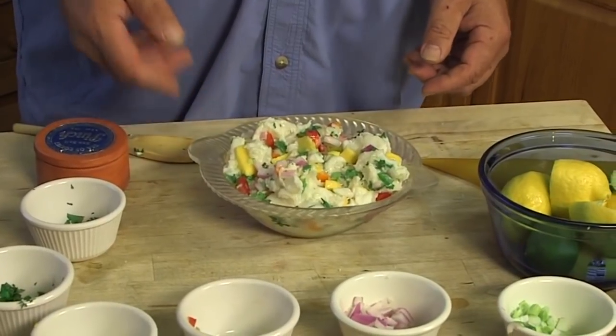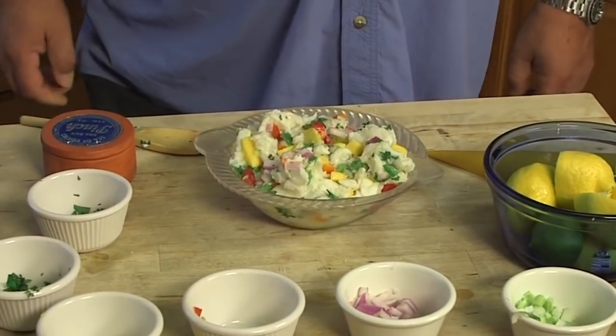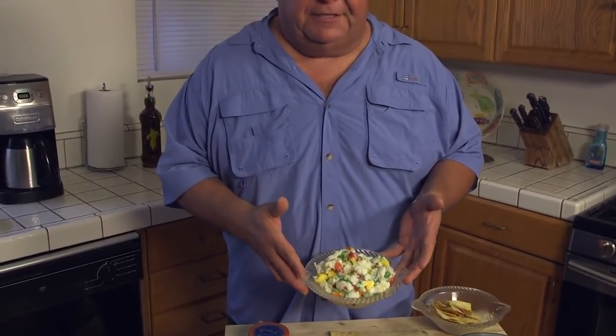And just want to show you a simple way that you can do a dish, even if you're on the water and you don't have a stove or anything to cook on. You can make a ceviche dish like this, just throw it in your ice chest. After you make it up, leave it there for a couple hours and you're good to go.